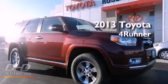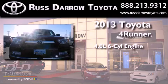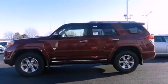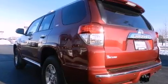This is a brand new 2013. It features a 4.0-liter six-cylinder engine, an automatic transmission. Its top features include a double wishbone independent front suspension, a low tire pressure indicator, XM satellite radio, and traction control and stability control systems.